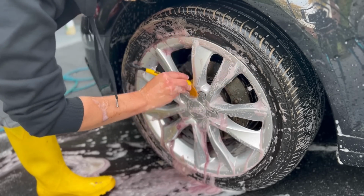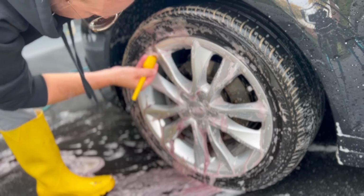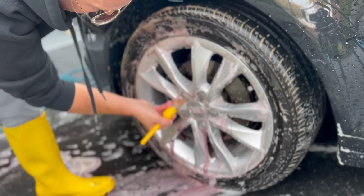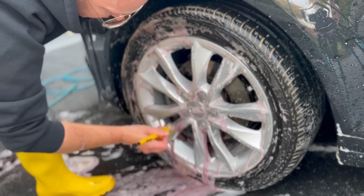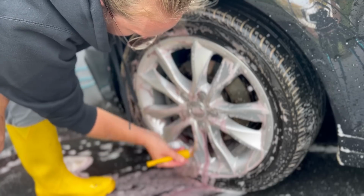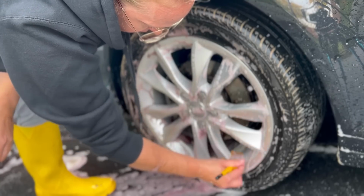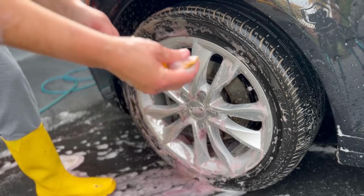It's one of my favorites for wheels because I can get in those lug nuts really easily, but it's not going to scratch. There are some detail brushes, they're either too soft and forgiving that they can't actually clean, or they're too stiff. They're going to give you the chemical resistance, but they're not going to be very forgiving on your paint. This is the perfect one for wheels.